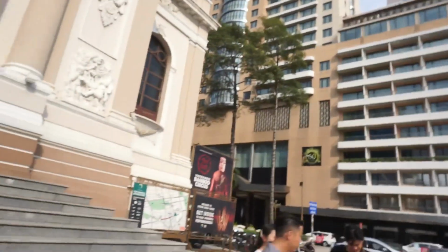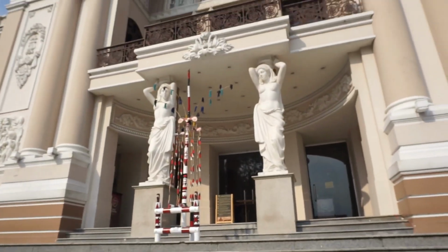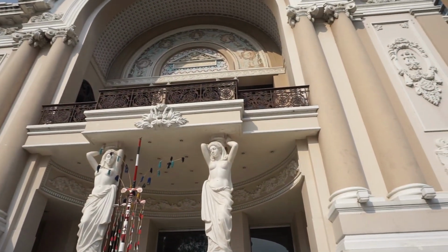So, as you can see behind me now, we have another French colonial relic. This is the Saigon Opera House. Apparently it was built in the late 1800s. And it actually replaced the original place of what they're calling the Saigon Fortress, which was very clearly a fortress, but it was destroyed during the French colonial period. Here you can see really classic French architecture. Got some statues, got some mosaics.